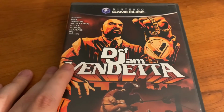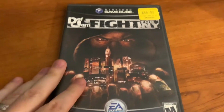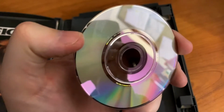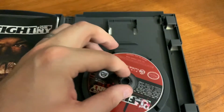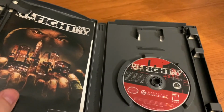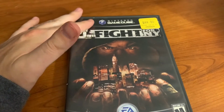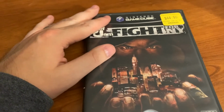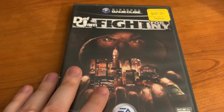And then the heavy hitter, which is almost as much as this entire bundle cost me, is Def Jam Fight for New York. And it is complete. And let me check the disc. Not bad, just a little smudgy. That'll clean up. So yeah, Def Jam Fight for New York. Last one I think sold for about $130, if I'm not mistaken. And I got this whole bundle, the NES stuff, N64, GameCube, and Sega Genesis lot for $120, including this game. So yeah, that's my pickups for this time around.